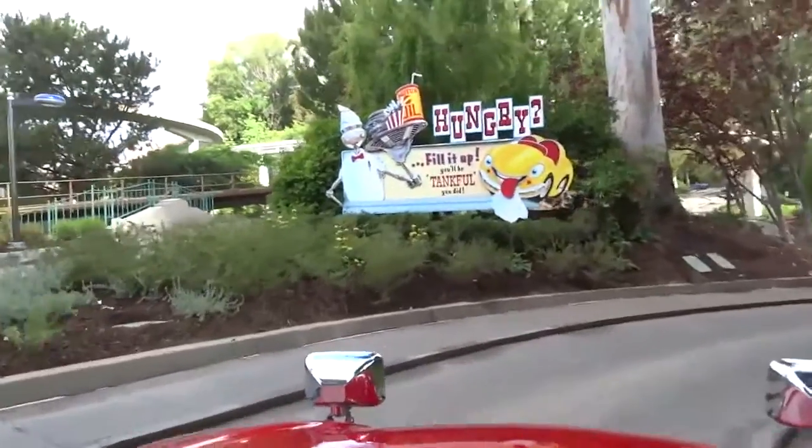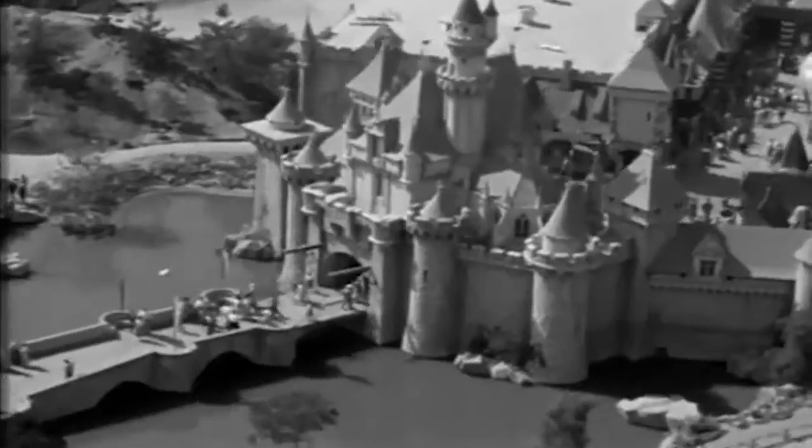And there you have it, lost folks. Hopefully you learned a thing or two through this amusing study of the history of one of Disneyland's oldest attractions.